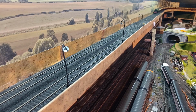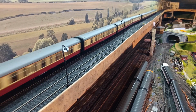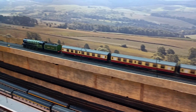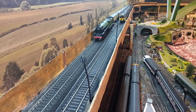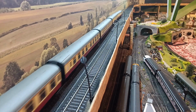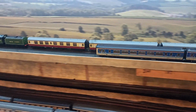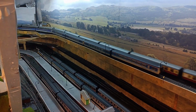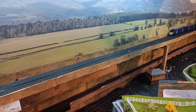This is Tornado, pulling 13 coaches at 90 miles an hour on the Staplehurst line. First in service in 2009, it is actually rated to 100 miles an hour. And oh look, a steam train designed in 1948, overtaking the commuters of today. The problem is, of course, the third rail. It can only provide so much power at 750 volts.